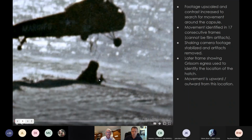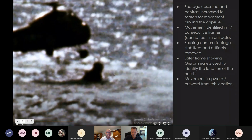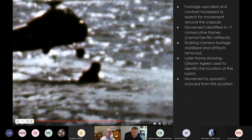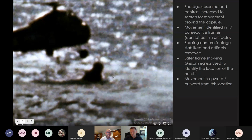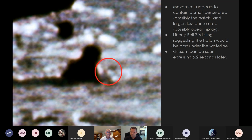So it's quite key this. So I'll play this one more time. There's Gus getting out. So we know the hatch is here and this dark matter going out. And then that's it in reverse, then out. So it's not absolutely conclusive. We can't see from this quality of film if that's definitely a hatch. But given that it's coming from that location and it's not film artifacts, it's looking likely.